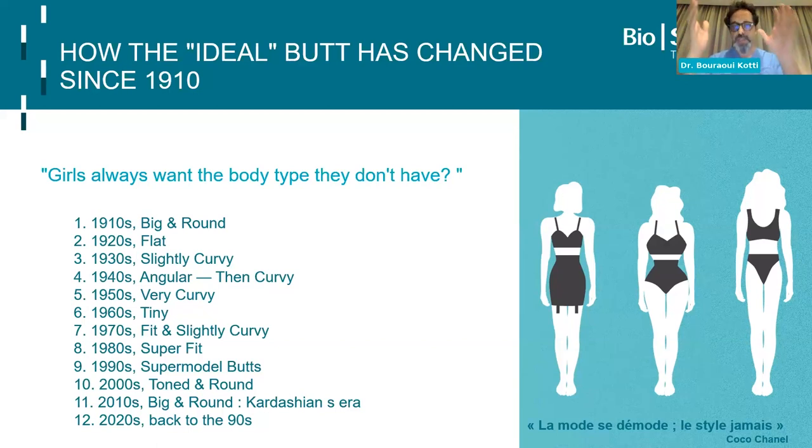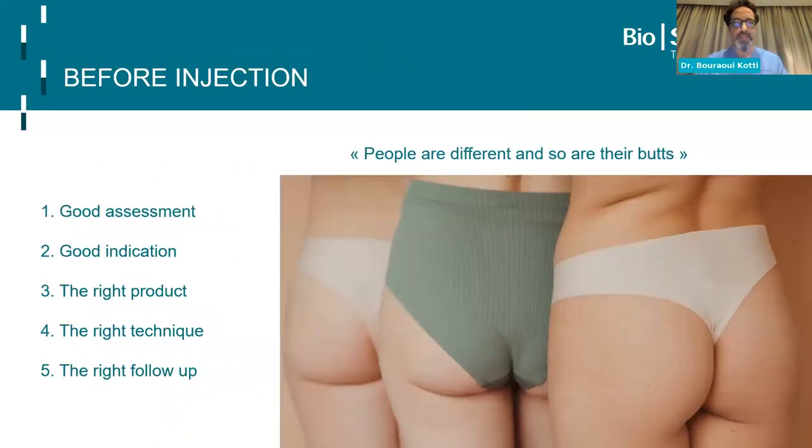But for years, we got this hourglass demand in our consultations. And like Coco Chanel said, la mode se démode, le style jamais. This is what I'm always telling my patients. Don't follow trends. Try to stay natural, to just fulfill beauty and not only trends.